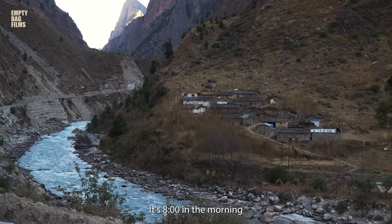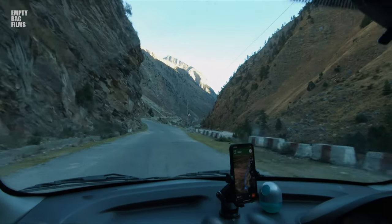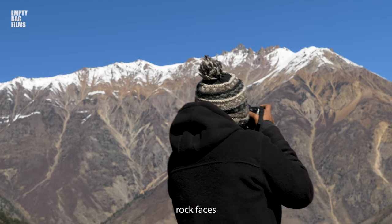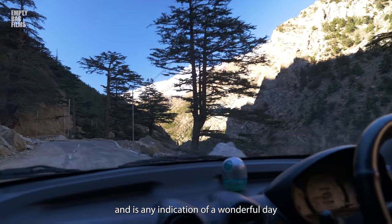It's 8 o'clock in the morning and I'm on my way to Malari village in Dhauli Ganga Valley. Driving on a cold November morning through these barren rock faces and slopes dotted with juniper trees is really peaceful and is an indication of a wonderful day coming ahead.